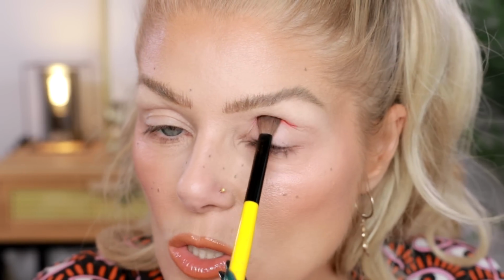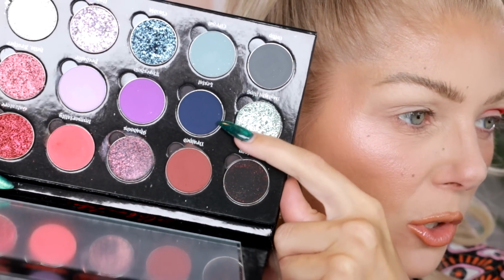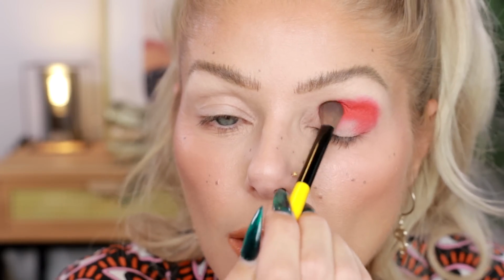So I'm gonna start with a red because I want this to be a smoky look with red because there is red in this one. But I think I might start with the red. I might deepen it up with Drained, which is this one, the dark red, but I think I'm gonna use this one. It's called, oh, Lestat, of course. I think I'm gonna use that one to really deepen it up at the end before we, or maybe even after, we put the shimmer on. But let's start with the red.